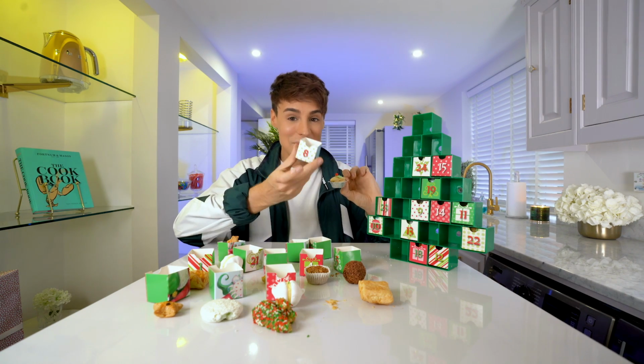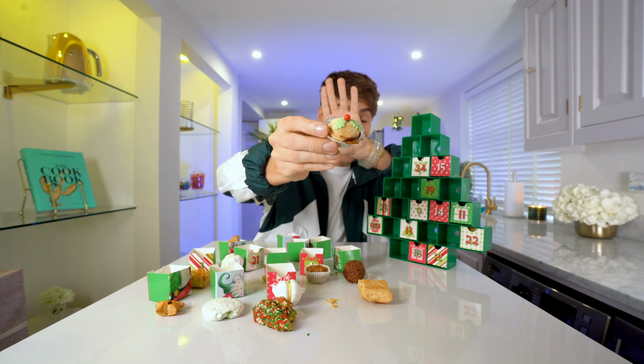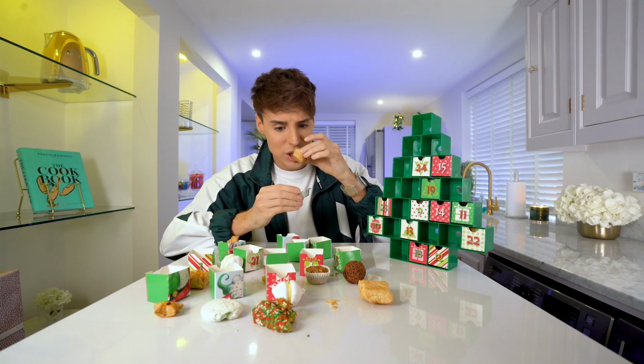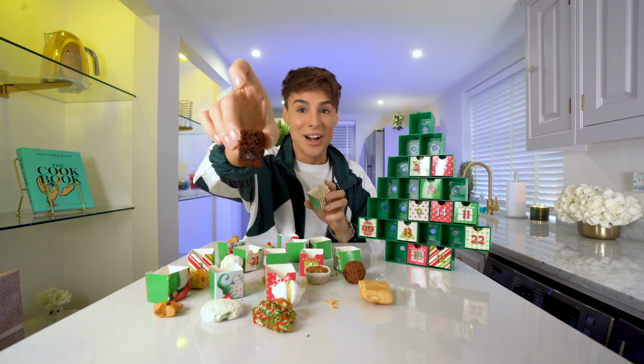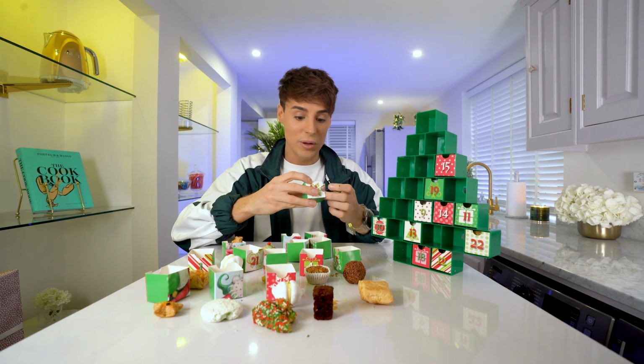Day number 8 might be the greatest day yet. This is like the cutest miniature pie. It is actually adorable. I've never even seen anything like that. It smells like chicken. A piece of chocolate cake. I'm not mad about that. That is a little bit better. But I mean, it is just cake. I guess it was a lot of work to make all these different things.